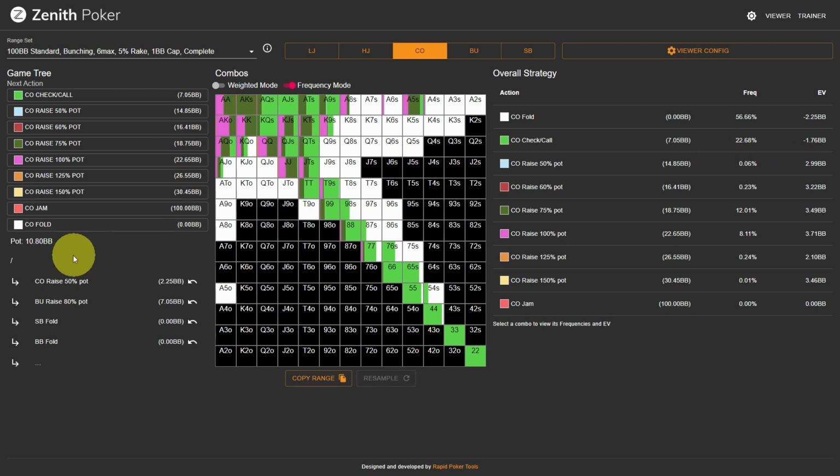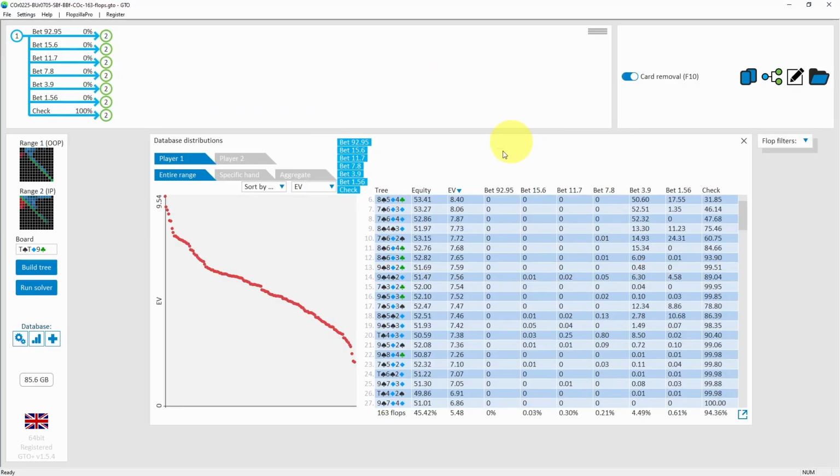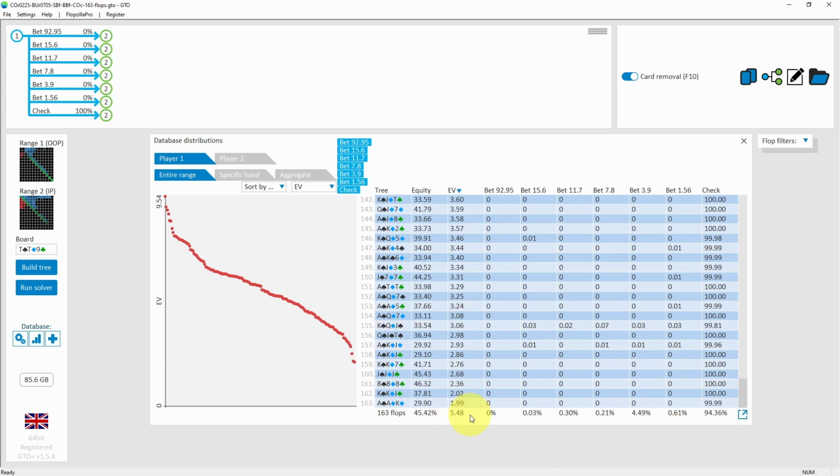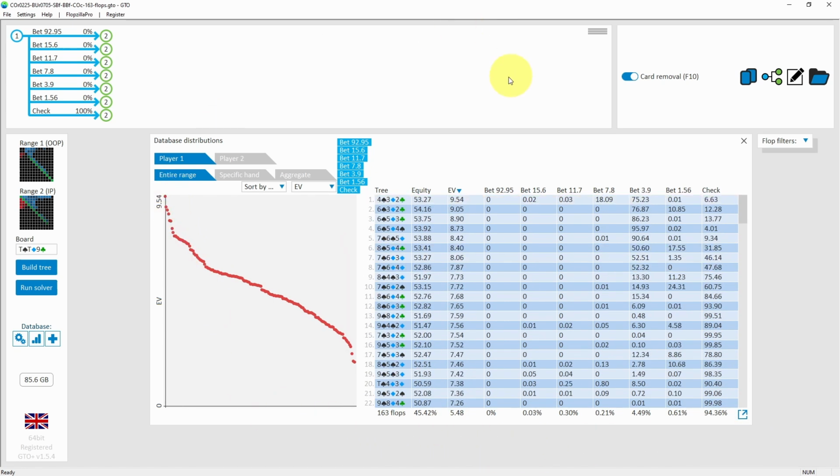We will now look at post-flop tactics using a database analysis of a 163 flop subset of the 2.25 big blind open and 7.05 big blind 3-bet. We observe the average expected value for the cutoff at 5.48 big blinds in a pot size of 15.6 big blinds. The EV demonstrates a broad range, fluctuating from less than 3 big blinds to over 9 big blinds, indicating that different board textures significantly influence strategy for both players.